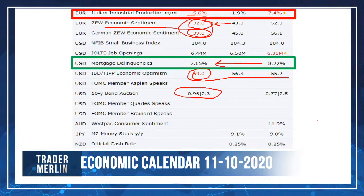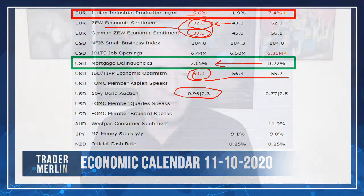But that's pretty much it. Tonight, in just a matter of a couple of hours, New Zealand will be doing a rate announcement. If I'm not mistaken, off the top of my head, I think they're at 25 basis points, and expectations are that they're going to stay the same. So for anybody who's trading anything to do with the NZD, you might be seeing some moves here shortly.